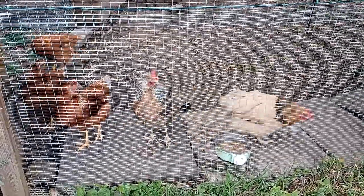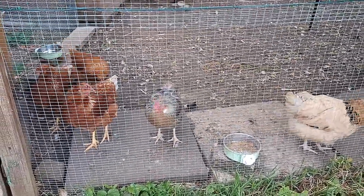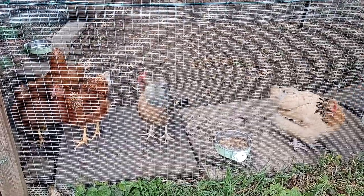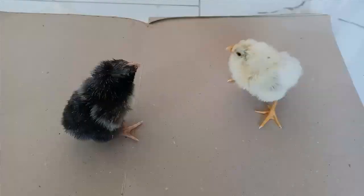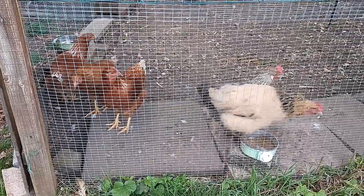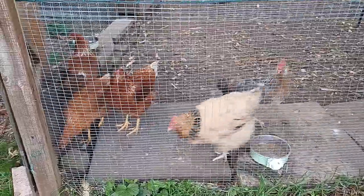I'm not sure whether I told you a few months ago that we actually had 10 along with our rooster, and there were two baby chicks hatched. So we had to give them away because there were just too many. And now we've got these five left.